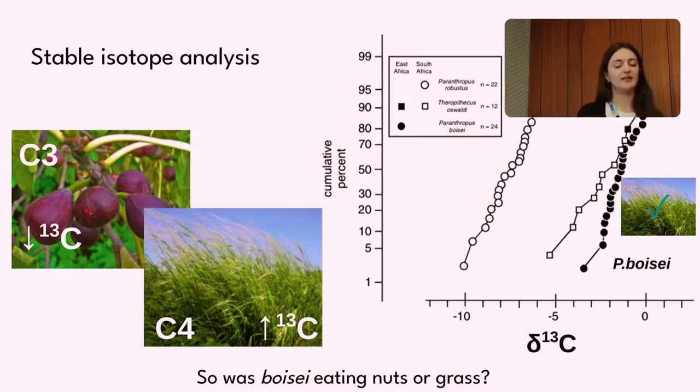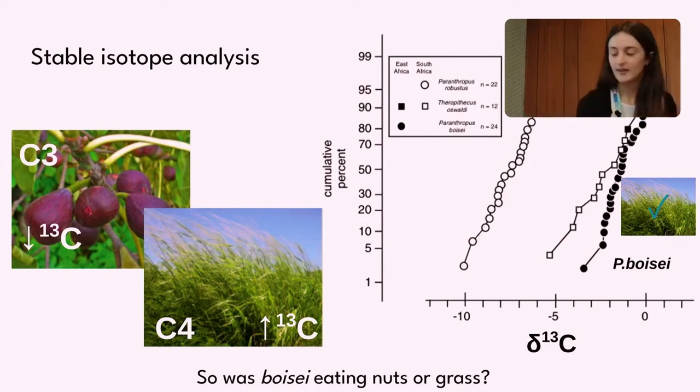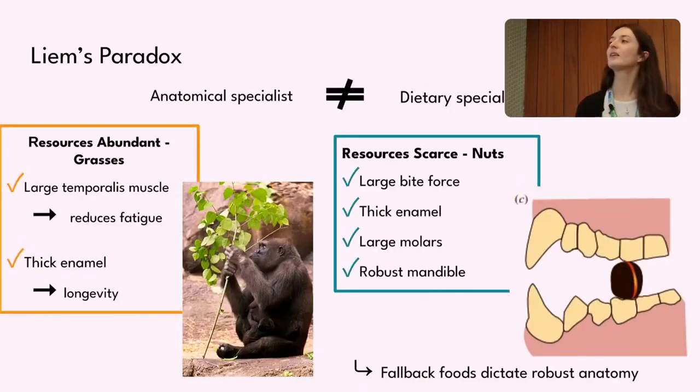So we can look at boisei's teeth and do this analysis on it. And they've done that, and they found more carbon-13 in boisei compared to some other hominins. So we can think they were maybe in a more grassy environment, eating more C4 plants. So it could be feeding on seeds, it could be feeding on grass.